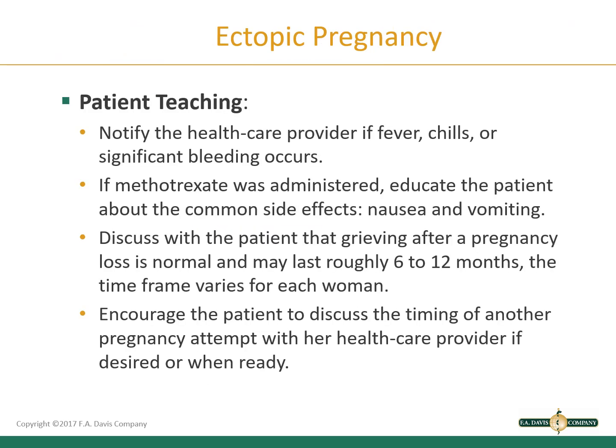Patient teaching for an ectopic pregnancy includes notifying the doctor if she has any fever, chills, or significant bleeding. If she did receive methotrexate, educate her about common side effects of nausea and vomiting. Discuss with the patient the grieving process and let her know that that is extremely normal, and the time frame really just varies for each woman.